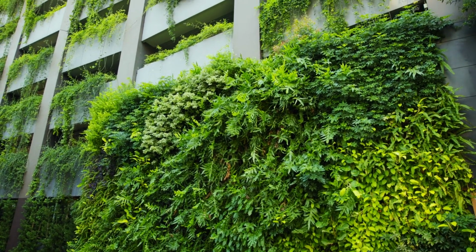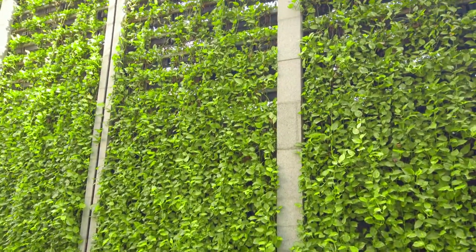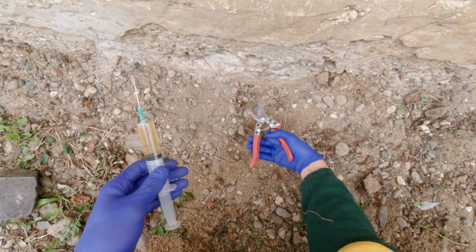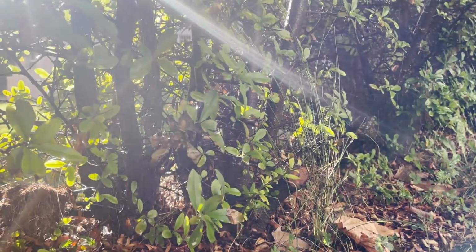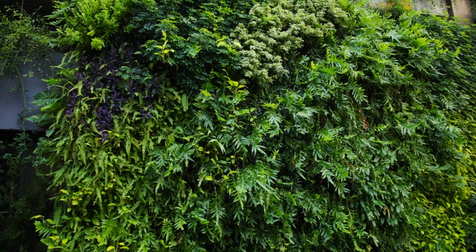Starting a vertical garden is easy. You can use hanging pots, shelves, or even recycled bottles. Choose plants that are well suited to vertical growing, such as herbs, strawberries, and leafy greens. Make sure they get enough sunlight and water. With a little care, your vertical garden will thrive.